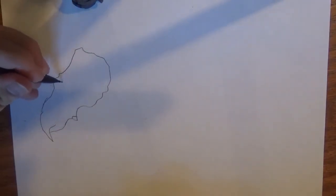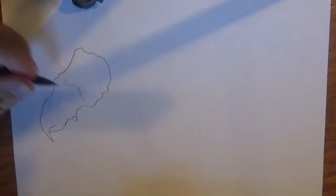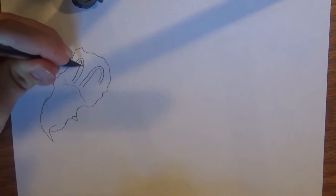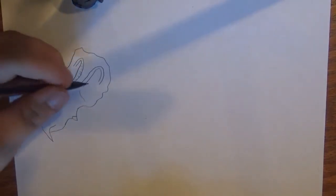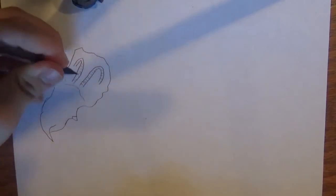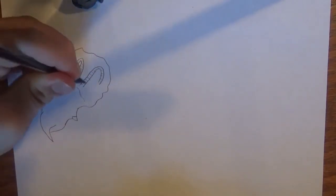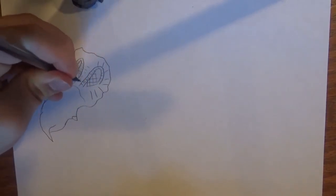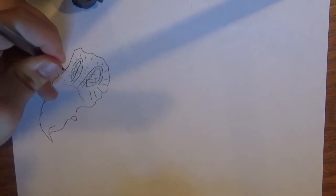Just to separate where the frill starts, make a line right there, just to distinguish. Okay, just like this. And then small lines over here for bony ridges, just make a crisscross, because those are the hollow areas of the frill, and then just add bony ridges all along the edges, like that.